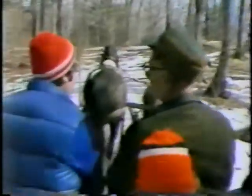What are the best conditions for the sap to run? Well, it should freeze nights. A little frost like we had last night and warm days. That's your best days. This is called a sap wagon, is that right? Yep. Sap wagon in the spring. And these were quite common. Oh, yes. Years ago here. Well, when the snow was deep, they used a sleigh.